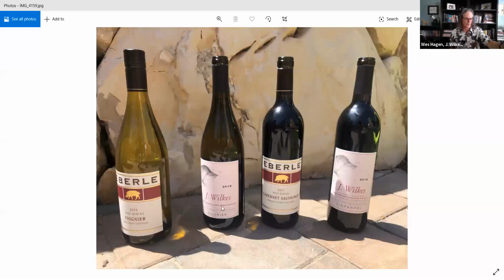Yeah, so I brought the 2018 J. Wilkes Viognier Paso Robles Highlands District, as well as the 2016 J. Wilkes Paso Robles Highlands District Zinfandel. Paso Robles Highlands District is one of the 12 AVAs that were approved simultaneously. It's the southeast corner of Paso Robles, and it almost looks like a map of Texas. So if you can imagine East Texas and down, it kind of is in that position.